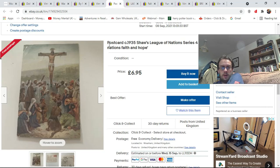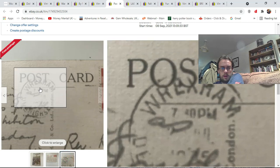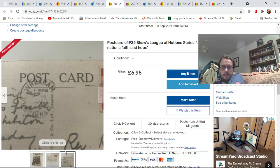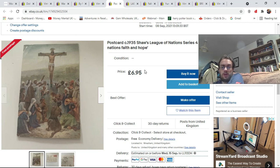It's tiny. And then this one was difficult to price because I couldn't find any comparables to it. So I just looked at what postcards from 1935 go for, which is the year this was posted in. You can't quite tell, but that says 1935 just down at the bottom. Kind of worn off, but you can just about tell it's 1935, and it's a League of Nations thing. Whatever, I've listed it for $6.95, free shipping. We'll see how it does.